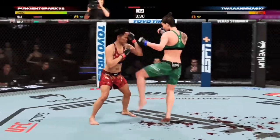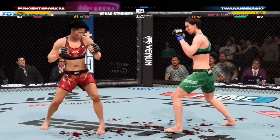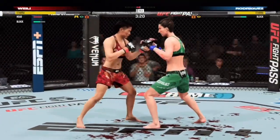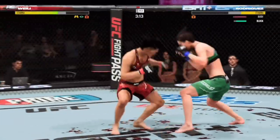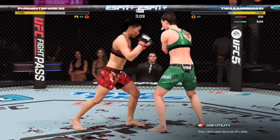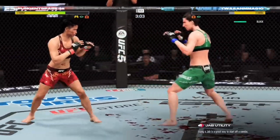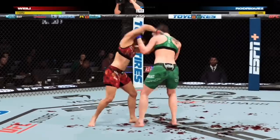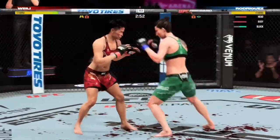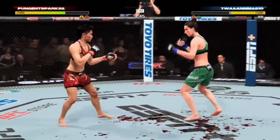All right, so now as the cut continues to get worse, it appears as though it's starting to affect her a little bit. Yeah, it's starting to affect her. You can see it. She's reaching for it. She's pawing at it. She's trying to understand where the blood is coming from. She has got to stay locked in if she wants to win this fight. 3 minutes now to go in this one. Well, a bloody mess it is not, but that cut is getting worse by the minute. It just keeps advancing because she keeps getting hit in the same spot. She has got to move her head.